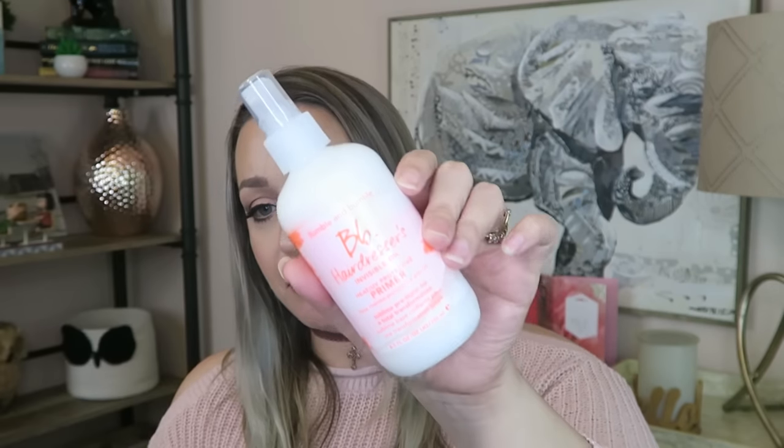And then I got this. This is the BB Hairdresser's Invisible Oil Heat Protective Primer. So it's not the oil, it's the oil primer from them. This smells freaking incredible, you guys. If you never smelled this, smell it next time you're in Sephora. It smells really, really good. It's not a super liquidy thing. It's kind of thick, but it does come in a spray bottle. But anyway, just for blow drying, straightening, whatever, I wanted a really good primer. I always use a product like that, but I wanted something extra. And I know that this Hairdresser's Invisible Oil is very, very good for putting moisture into your hair.